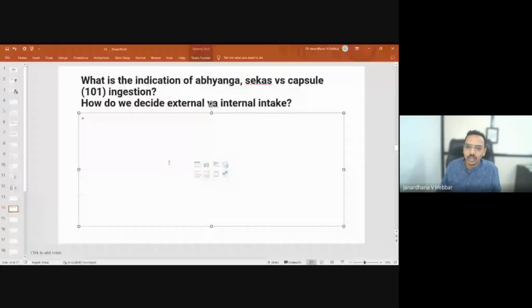But as Gururaja sir rightly said, most of these Tailas which have the Vatahara properties are almost similar in action. Maybe a little that side and a little this side. And how do we decide external versus oral intake of the oils? For Narayanam Tailam, oral intake is mentioned: Pana, Abhyangana, Nasya is mentioned, and even with the Dhanwantaram also. So how to decide orally or externally?